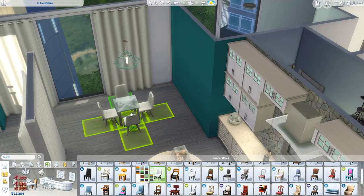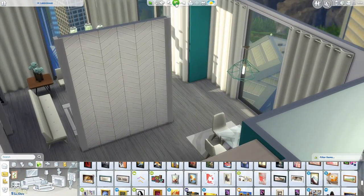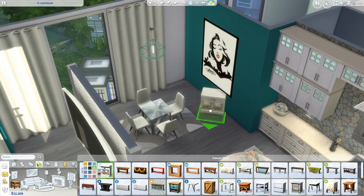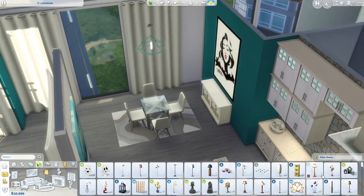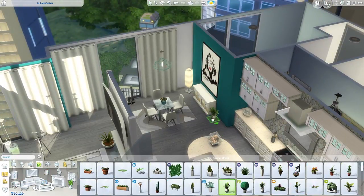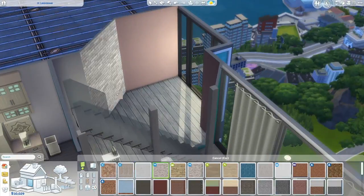And I added the chairs in there. I really love those chairs. I don't know what pack they're from. But I really love those chairs, the ones on the table near the kitchen. I mean, I like these chairs too, but I think the colourful ones are prettier. I just wanted a little table area as well, like off to the side of the kitchen.